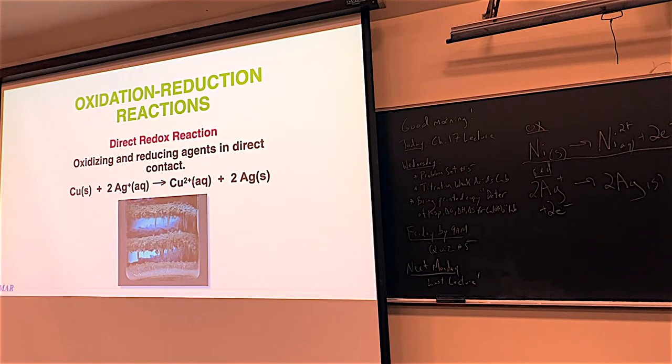Copper is becoming more positive, just like nickel was becoming more positive. So copper here is being oxidized. The silver plus ions, on the other hand, are going to silver neutral. So we would say that the silver plus is being reduced, it's gaining the electrons. This is redox because electrons are being transferred.